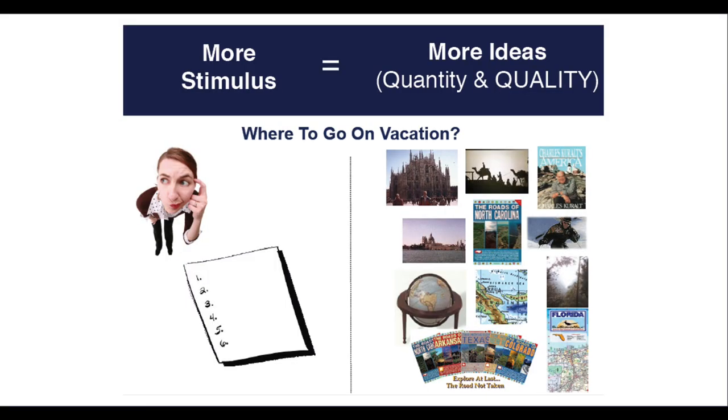So it's kind of like, if you were going to go on vacation. If you have no stimulus, then you're going to have to brain drain, and you'll come up with the same 5 places you've been for the last 5 vacations. Let's go to Vegas. Let's go to Yellowstone. Let's go to Little Bear Lake. Let's go to Disneyland, and you are out. But if we have a globe, if we have maps, if we have travel guides, we can flip through them and say, I've never been to Fiji. I wonder what's there. You know, and so we use the stimulus to come up with better, more ideas and better quality ideas.